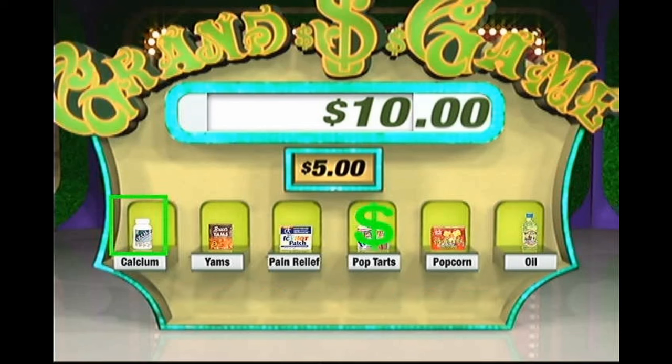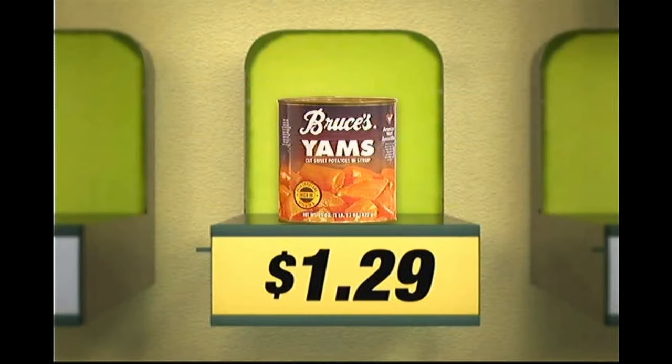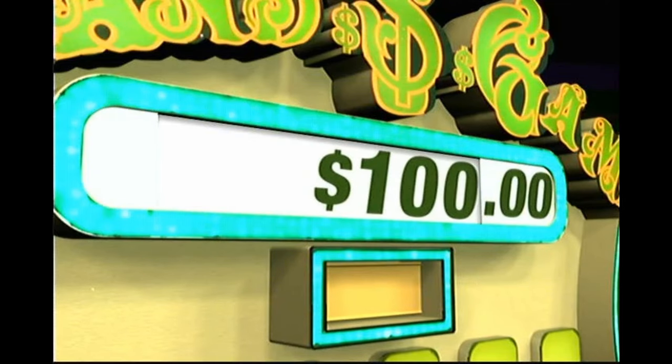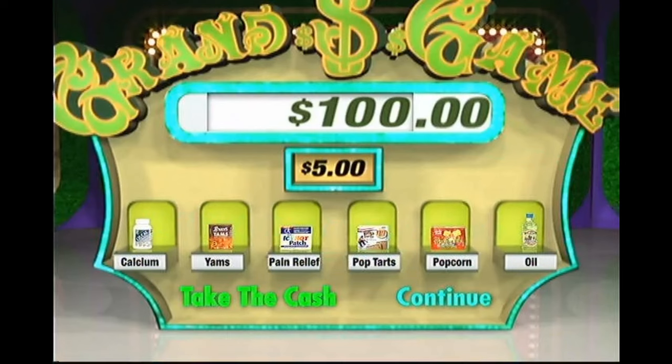Which item are you going to choose next? Which one is less than $5? The yams. And the price of the yams is $1.29. Yes. You're going to be at $100. What do you want to do? Quit now or go on? Want to go for it? Go for it. All right.